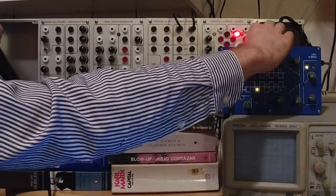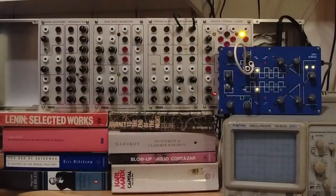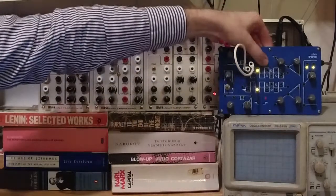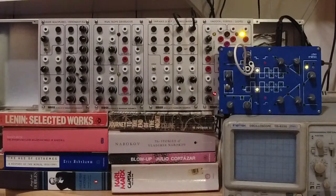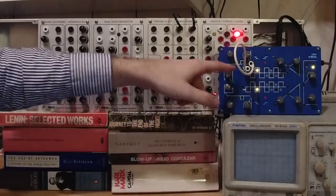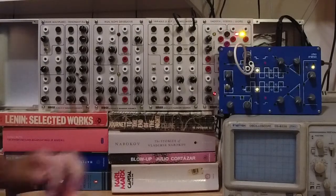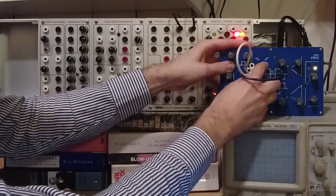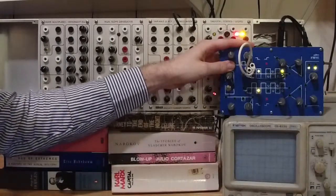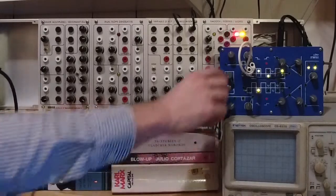If I use it to control the frequency, you can hear as the bit travels down, the pitch goes down. And so what I can do is start to feed these back into the input and start to cycle things to get rhythms. Okay, so that's already one little pattern there. I can play with the FM.